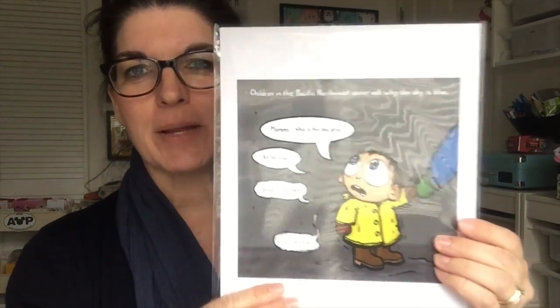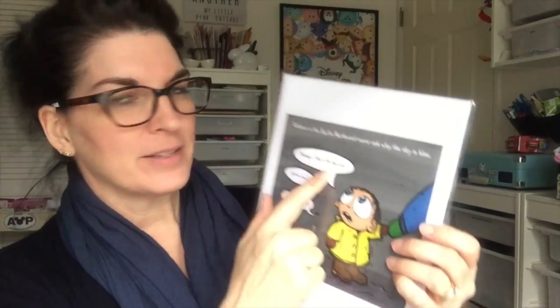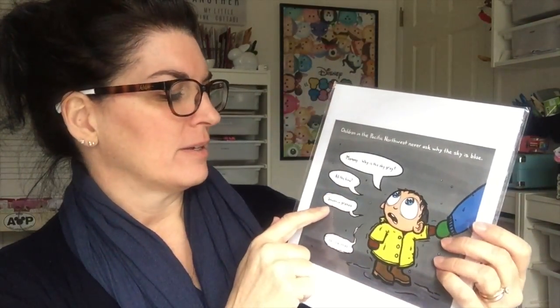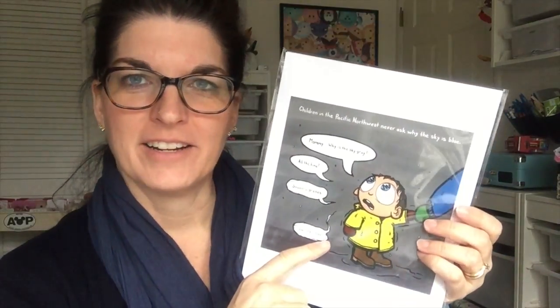This just cracked me up. You can't maybe tell from the glare. It says, children in the Pacific Northwest never ask why the sky is blue. Mommy, why is the sky gray? All the time. So gray. I'm cold inside. That just cracked me up. It's so true.